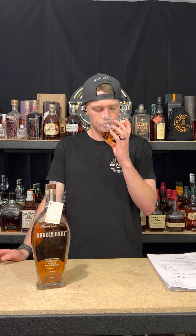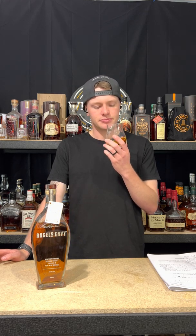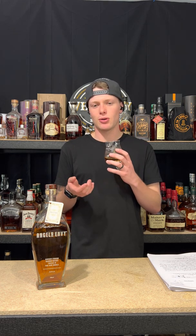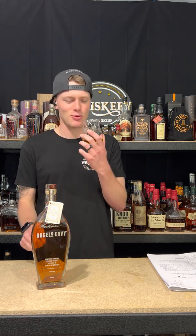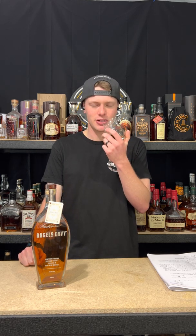So just on the nose, first thing I'm getting is this vanilla cake batter. Not my typical cornbread note I go for. This is more like what can only be described as leftover cake mixture left in a bowl, and you're sitting there just eating it with a spoon? I can't even pronounce my words, and I haven't had a drop of whiskey yet. So you're just smashing that back with a spoon and you can get all those cakey notes. That's what I'm getting. Kind of like a Christmas cake.